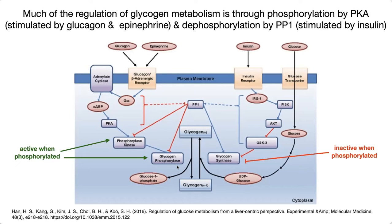Glycogen phosphorylase. So remember, this breaks down glycogen to give us our glucose 1-phosphate units. It's going to be active when phosphorylated, and it's going to be phosphorylated by phosphorylase kinase. Phosphorylase kinase is going to be activated when it's phosphorylated. And these can be phosphorylated by PKA, which remember was stimulated by glucagon and epinephrine.